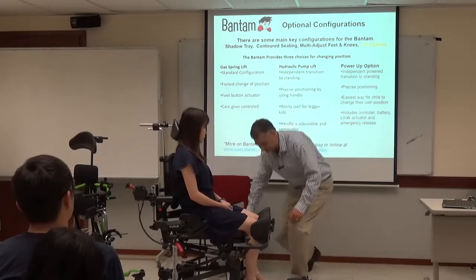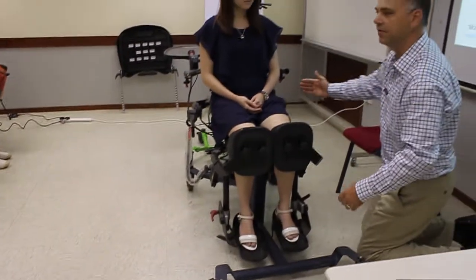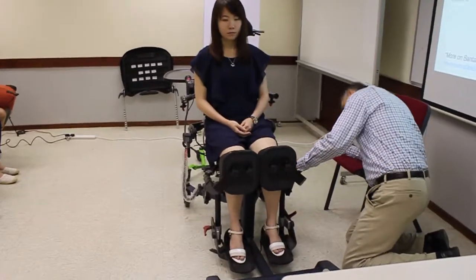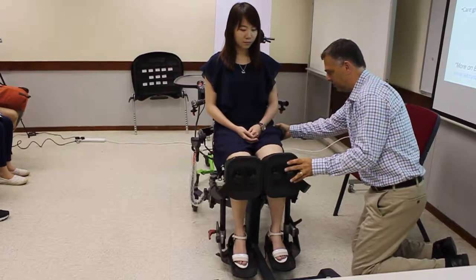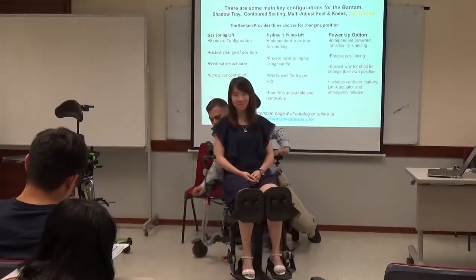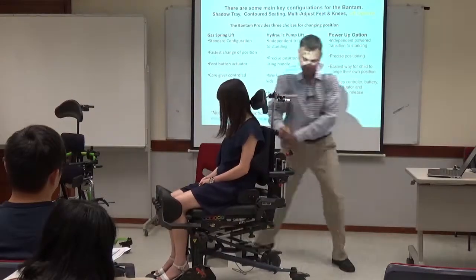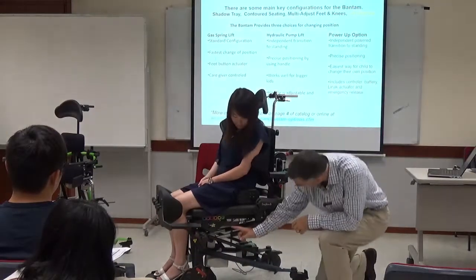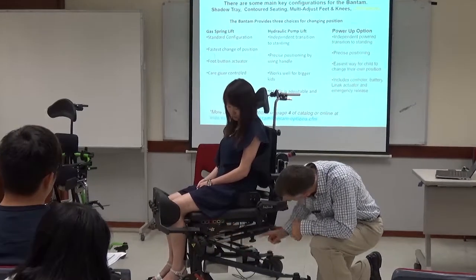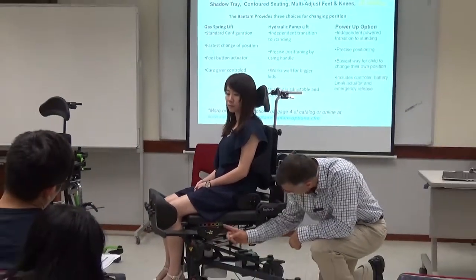Now, once she's in the standing frame, the next step is I'm going to adjust my seat depth. I did not adjust my seat depth because she actually fits this pretty well. But if I wanted to adjust the seat depth, it would actually be the first thing that we would do before she got in there. So if you can see here, there are these colors. Each one of these is 2 centimeters or 1 inch. And you see that there's a color here that's green and a color here that's green. So these always have to match.